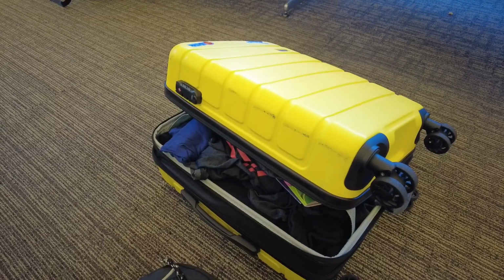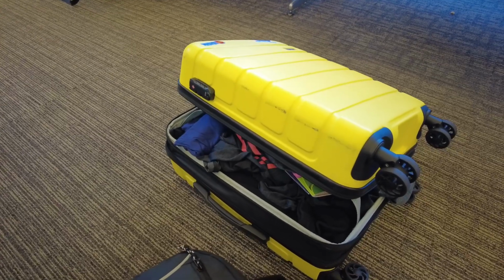I'm also going to point this out, next time we're not bringing just a carry-on, we're going to bring a checked luggage. It's hell to pack this thing.